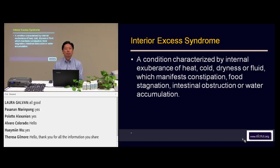And then in turn, interior excess syndrome is describing first, interior is the opposite of the exterior. So this is not an exterior condition, but an interior condition. And then excess is the opposite of deficiency. So this is a condition where there's too much of something. Basically this is referring to the inside of the body that has an exuberance of heat, cold, dryness, or fluid. And as the accumulation of heat or cold or excess amount of dryness or fluid builds up, then it begins to affect the normal health and physiology of the body.